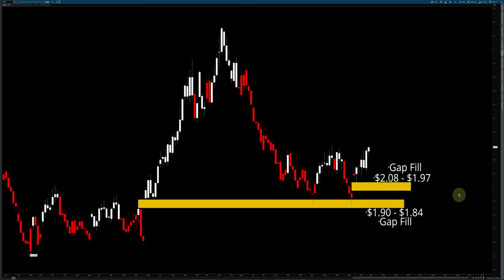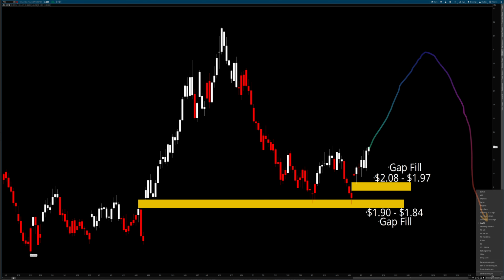Gap fill, we have 208 to 197, change of contract right here. And we have this one right here. We haven't got it filled. So now we have 2. Will it fill it now before we go up? It may go up. And then in the future, when it comes back, it may fill it up. So that's how I'm looking at it now. Let's see how it's going to play out.